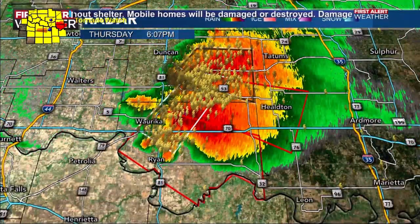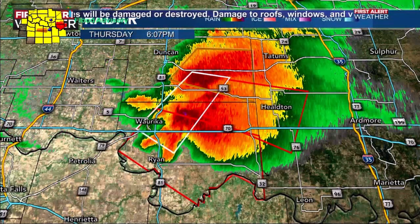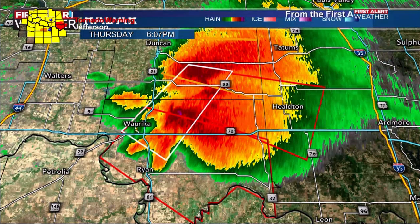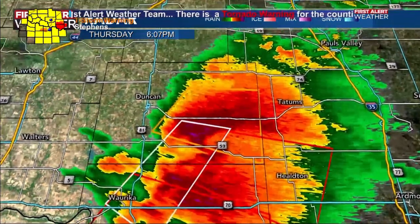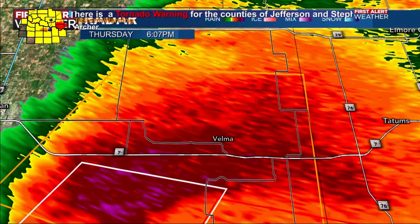I'm going to toggle lightning off so you can see these just a little bit better, but a whole lot of lightning with these storms currently. One observed tornado warning, two radar indicated tornado warnings, and then now a severe thunderstorm warning that includes Velma.